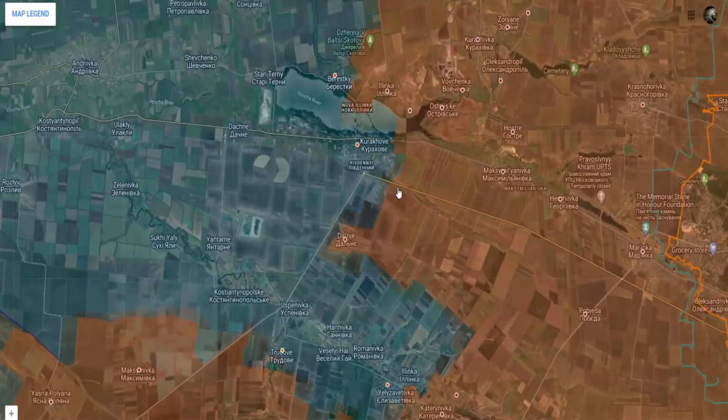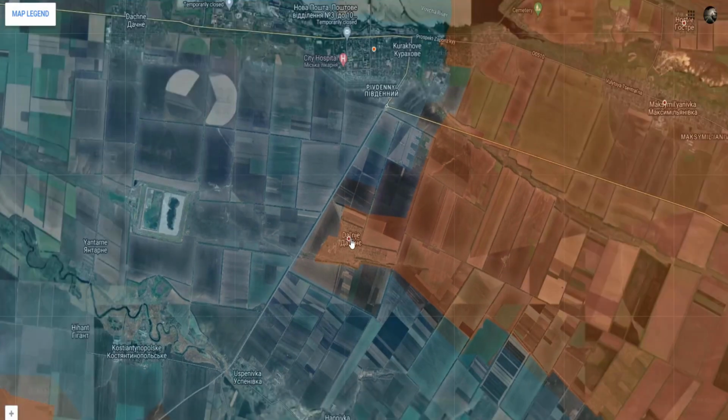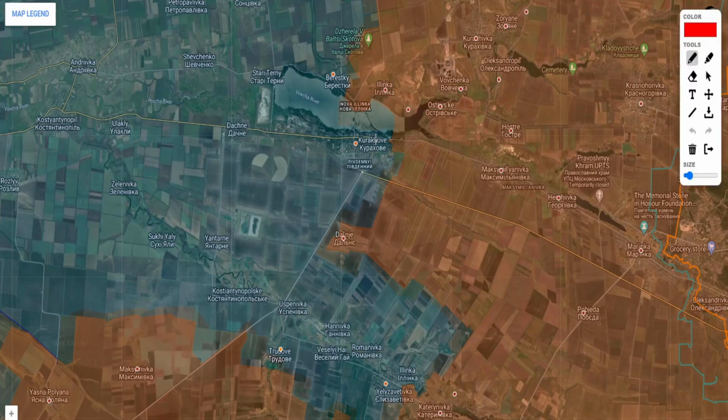And the thing is that the Russians are getting behind Uspenska. One of the biggest movements of this week was the Russian capture of the village of Dolinivka, and this was a node that connected the garrison in Karakova with the Ukrainian garrison in Uspenska. We have this road here that connects these two, and with the capture of Dolinivka, they have basically been able to stop the usage of this road. And so now the Ukrainians have to basically use the long way around to support Karakova.